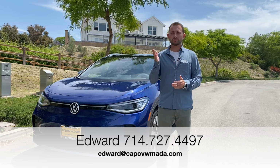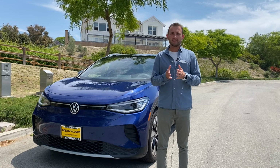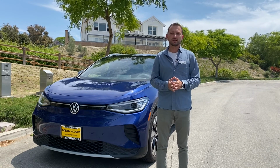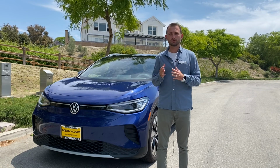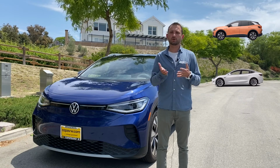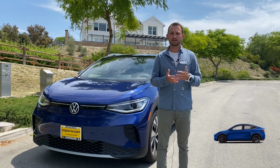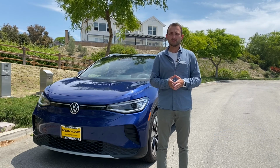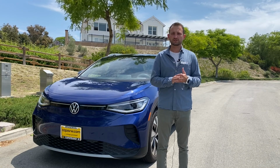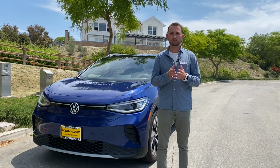A lot of people compare the Volkswagen ID.4 to the Tesla Model 3 and Model Y. I personally don't think that's the right way to compare those two or three vehicles, because the ID.4 is a compact SUV and the Model 3 is a compact sedan, and the Model Y, which is based on the Model 3, is trying to be the mid-size compact SUV as well. So in this video I'm going to go over some key differences which, in my opinion, are really significant when comparing those two vehicles.